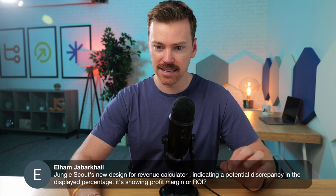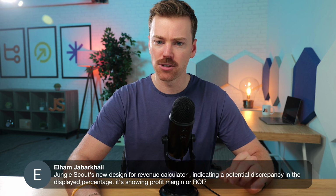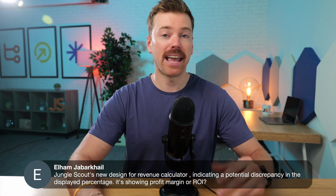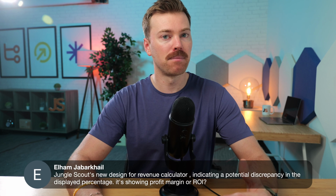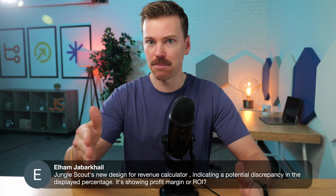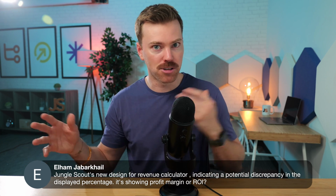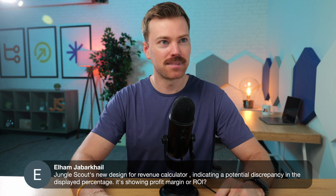The new revenue calculator, it's indicating a potential discrepancy in the displayed percentage. It's showing profit margin or ROI. So yeah, to answer your question, what it will display is your ROI percentage, which we always say shoot for at least 100% or more. If you're using Amazon's revenue calculator, I believe they use net margin, which, when you're doing product research, is essentially the same thing as ROI, but the numbers are different. We shoot for at least a 35% net margin, and we shoot for 100% ROI, which are pretty close together when you do the conversion of it. But yeah, let me try to get mine up here.